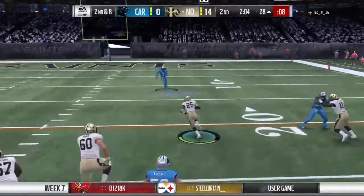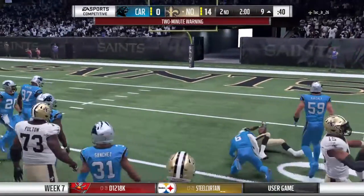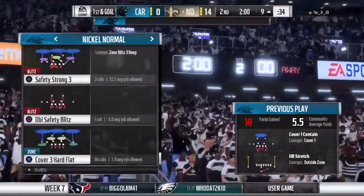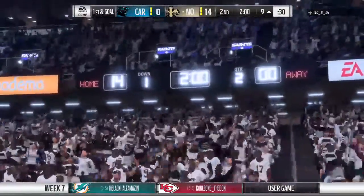Now a handoff looking right, and he gets it inside the 10 to the 9. That's good for 19 and a first down. 2 minutes to go here in the first half. We're back to New Orleans after this.